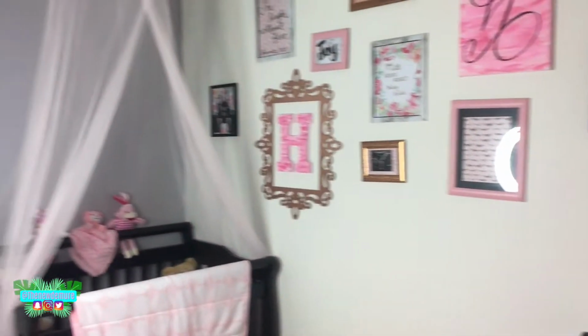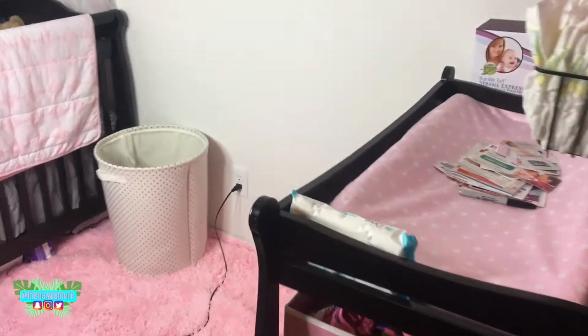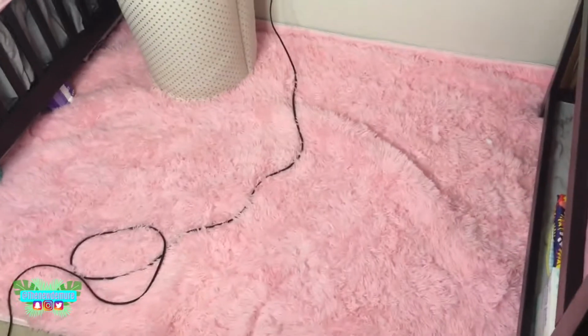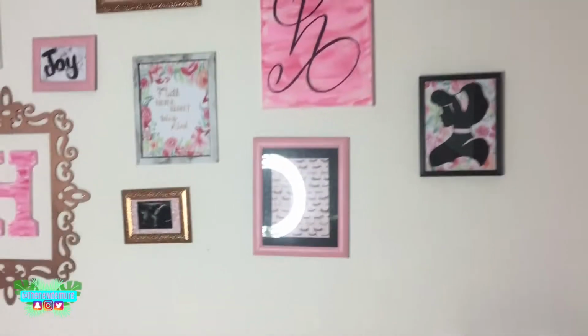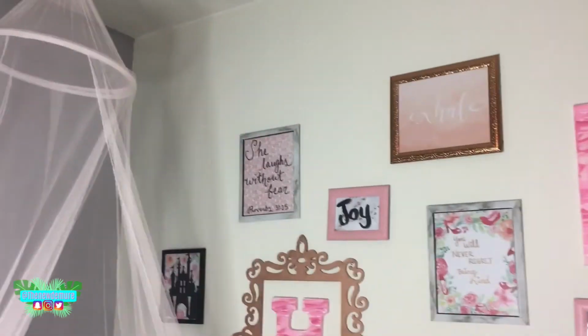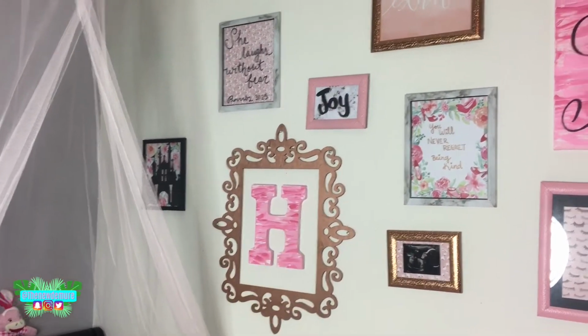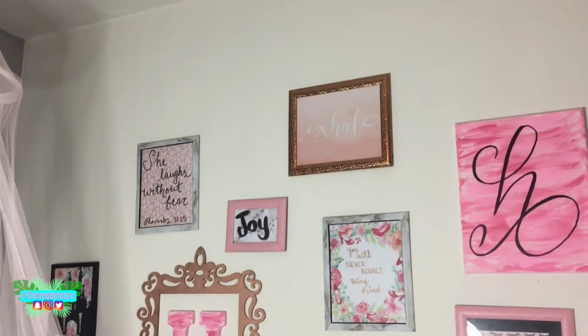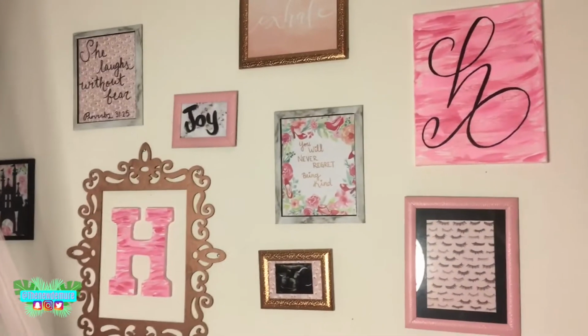When you first come into the room, that's the hospital bag. But this is our nursery corner, and I have my light right there just so you can see everything a little better. We walk in, and I got this lovely little pink rug from Amazon. And then this is how our wall turned out. I showed you how it was before. It was a darker pink, like the pink inside that H, and then I painted it all white because I knew I wanted to hang all this pink stuff up. Pink on pink is just too much.